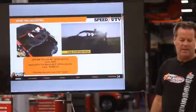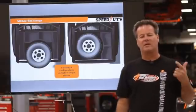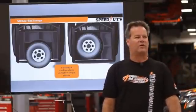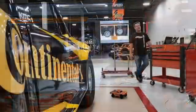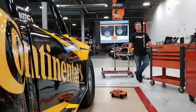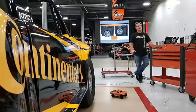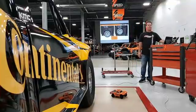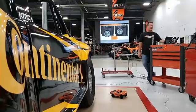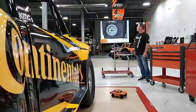I can tell you with Speed UTV, we're going to work on performance at all times, but we're going to give you plenty of storage for accessories. We're going to keep your center of gravity low. Remember, lower center of gravity, harder to roll over. You guys like to take these in very challenging terrains, off camber. The lower the center of gravity, the better the car is going to handle. So our spare tire will be the lowest in the industry by the factory. We'll give you the most room in the bed. You don't have to carry a spare tire if you don't want to.